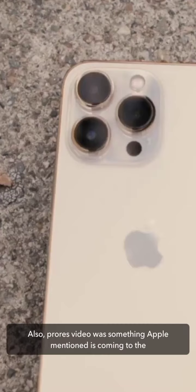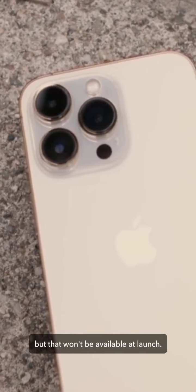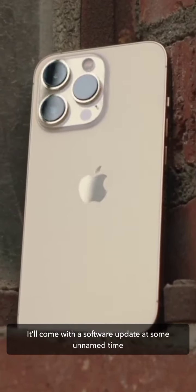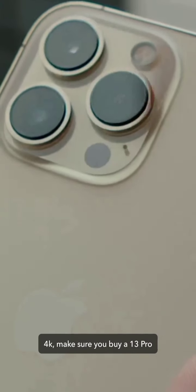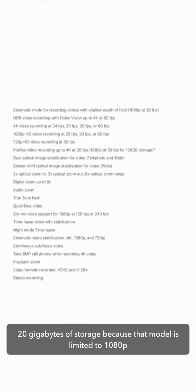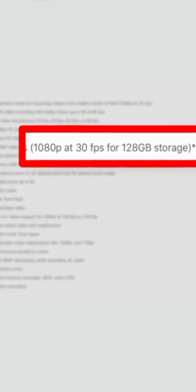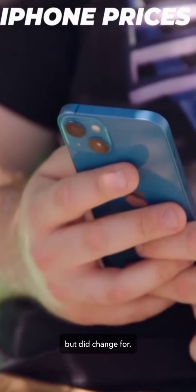Also, ProRes video was something Apple mentioned is coming to the iPhone 13 Pro series, but that won't be available at launch. It'll come with a software update at some unnamed time later on. And if you want to use this feature in 4K, make sure you buy a 13 Pro with more than 128 gigabytes of storage, because that model is limited to 1080p ProRes only. Kind of a bummer.